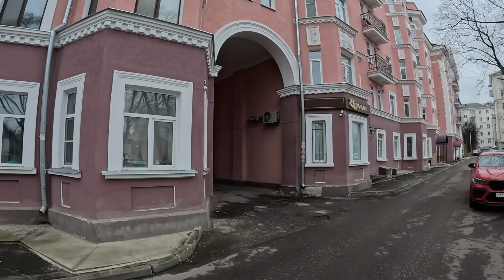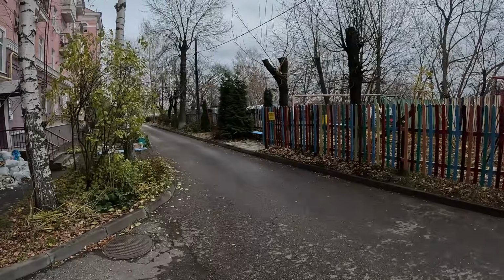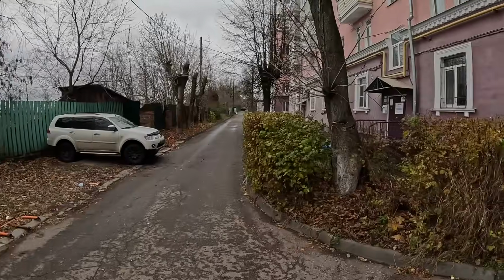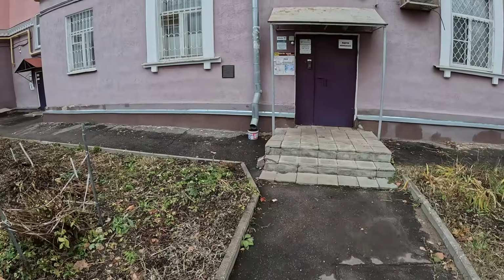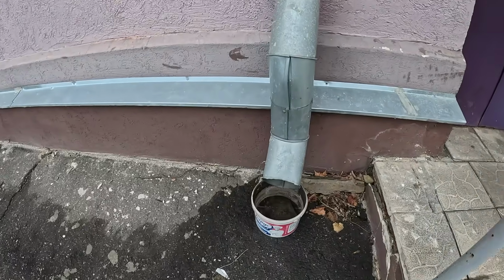I wonder what's going to be through here. Give me something interesting. Nothing really interesting, just the back of a house. Nothing interesting to look at. There's got to be something quirky today. Can't just walk around like this. I wonder how effective this is for collecting rainwater. You would have thought it would fill up pretty quickly, right?